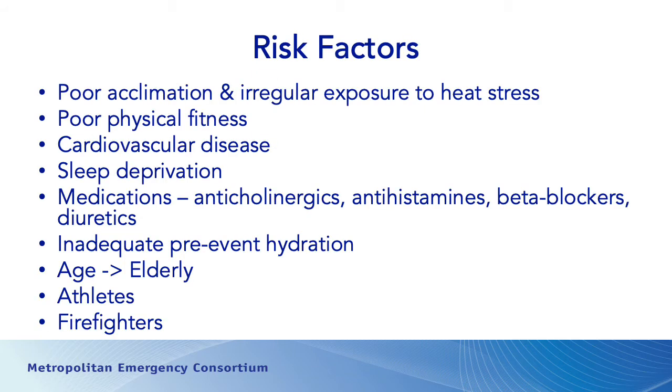So risk factors. There are some. Poor acclimation and irregular exposure to heat stress is one of them. So, if you live in Michigan and go down to Florida to work for a couple of weeks and you've got a big heat exposure, you're poorly acclimated. It's like me going from Columbus to 9,000 feet in the Rocky Mountains. I'm not acclimated to the high altitude yet, so I'm going to have problems up there. Same thing with heat illness. If you're not acclimated and you get exposure to significant heat stress, you are at increased risk for hyperthermia and heat-related illness.